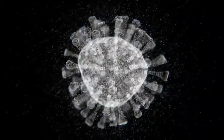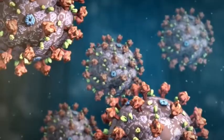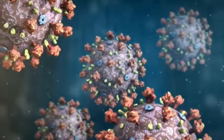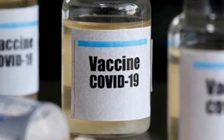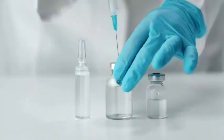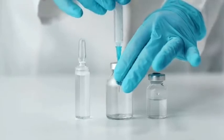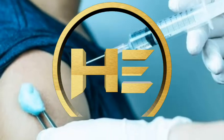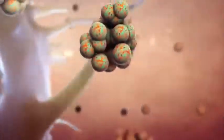Since the coronavirus broke out from Wuhan, China in early 2020, it has infected and killed millions of people all around the world. Since then, the race to find a cure has been ongoing. Now that the vaccines are out, one may ask, how do the coronavirus vaccines protect the human body from the coronavirus? This is Hypothetical Experiments, and in this video we are going to show you how COVID-19 vaccines really work.